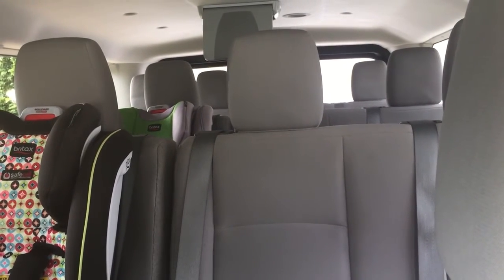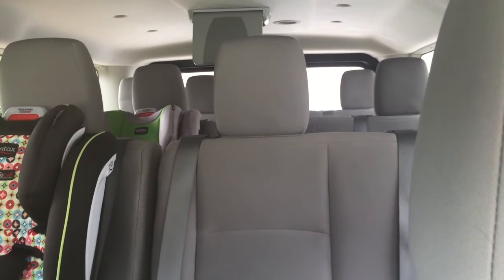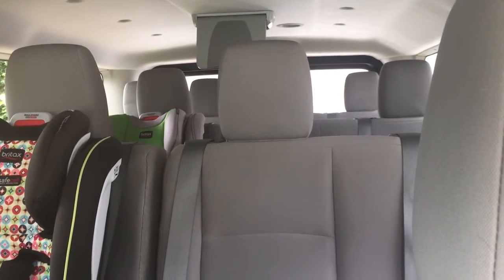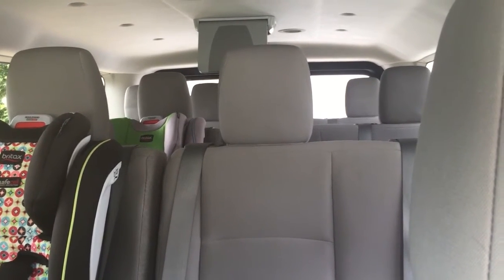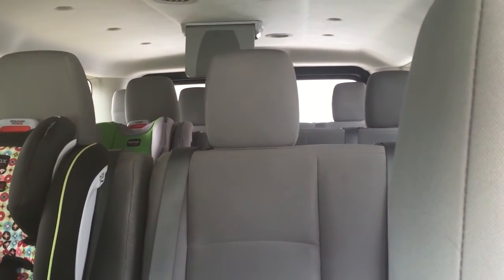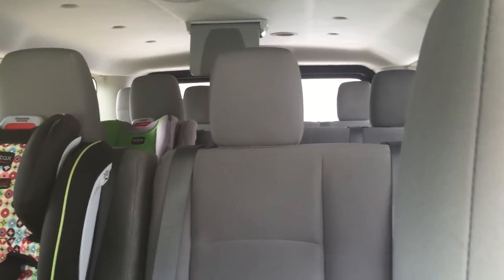And I firmly think, I'm going on about 4 or 5 months now driving a full-size van, and I definitely think that any vehicle this big just has to have a backup camera. There's no way that it's safe without it. We've been really happy with the camera from Rosen. It's given us a great picture, great visibility, and it just makes the car feel a lot safer.